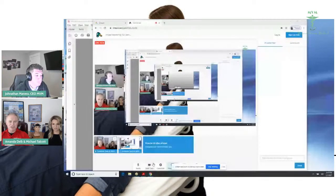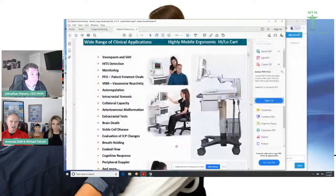So this is the Dolphin system. You can see that the cart goes up and down. The system articulates. It's got an articulating arm on it that swings 180 degrees. The reason we do that is that it's elevated going up and down and articulating, because frequently we're in the patient room where it's not really a good, friendly environment for doing testing. And so it's nice to have the system be as ergonomic and as flexible as possible.